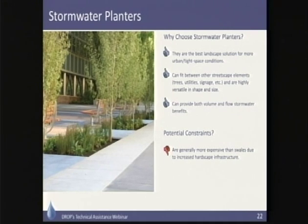The overall constraint of using a stormwater planter is because we're containing this landscape system, it requires a little bit more infrastructure, a little concrete to actually create this containment system. And keep in mind, the concrete that I'm talking about is on the side system. It doesn't necessarily have to be contained on the bottom. We can infiltrate this water into the ground. Sometimes you can't, sometimes you can. But I just want to reinforce that when we're talking about planter systems, when we're containing the landscape, it's just on the sides.